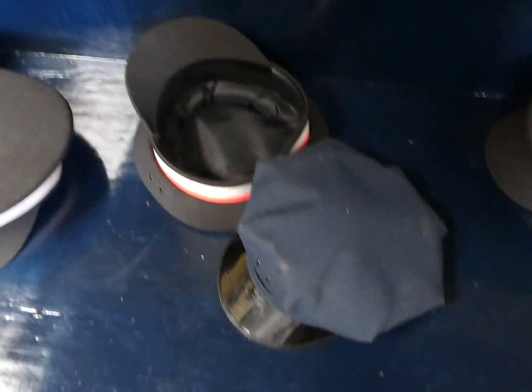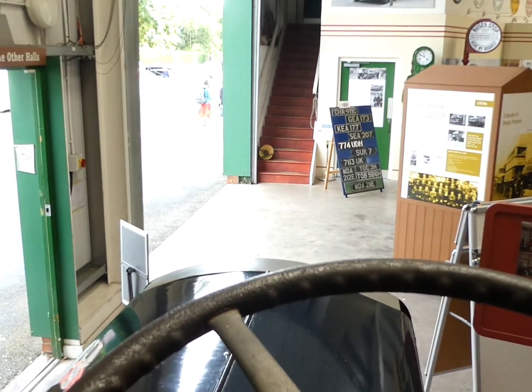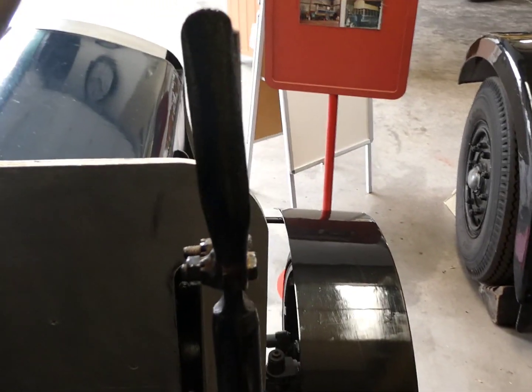Here we go. Huge steering wheel. Wooden bench. Just going to move these hats out of the way. And there we go. That's the view out. That's the cabin. There's your handbrake. There's your steering.